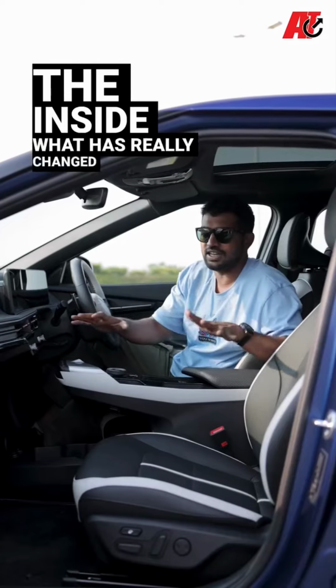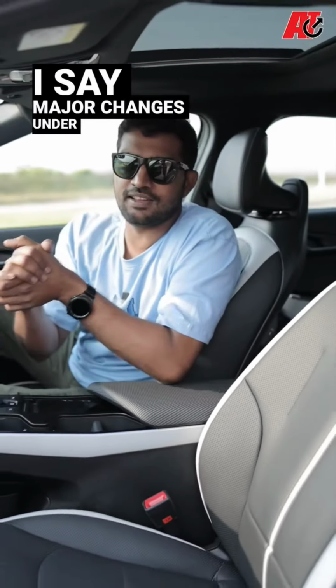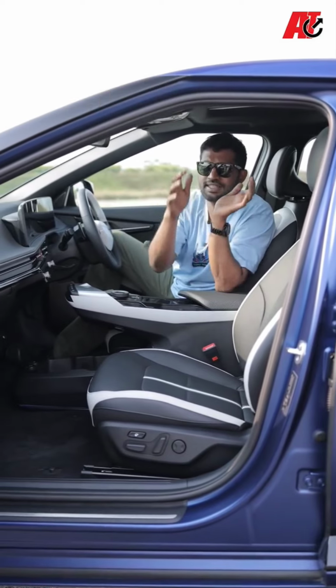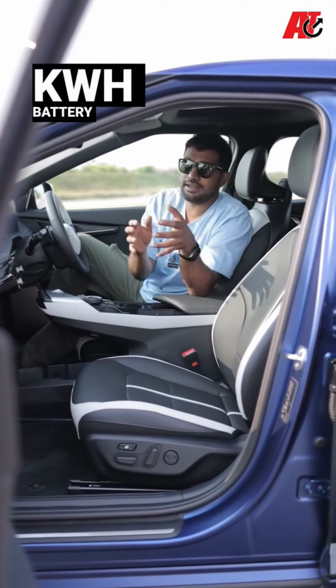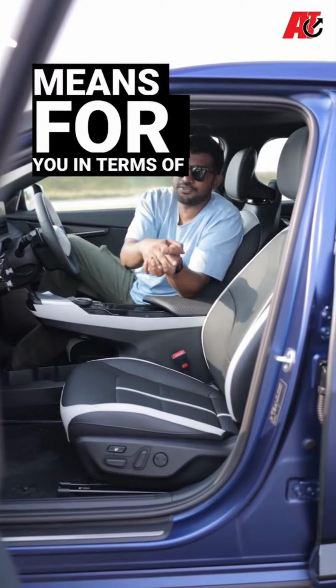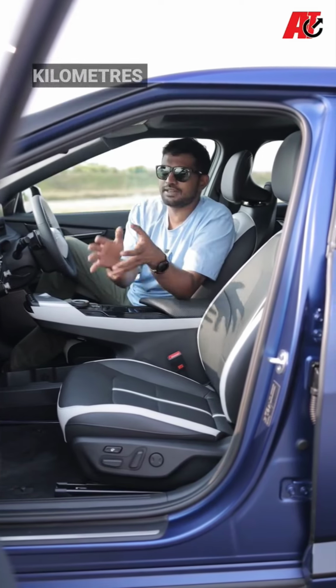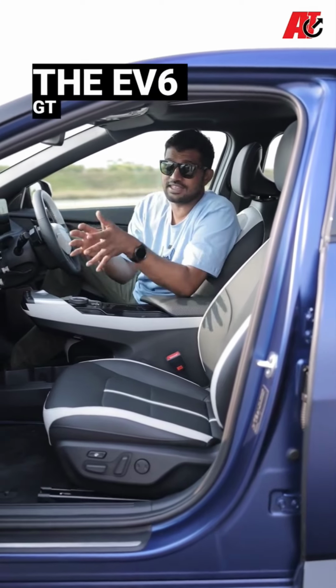What has really changed, though, is under the skin. And when I say major changes under the skin, what I'm talking about is the battery pack, which goes up from a 77.4 kilowatt hour battery pack to an 84 kilowatt hour battery pack. And what that means for you in terms of range is that you go from having 520 odd kilometers to 581 kilometers on the EV6 GT line.